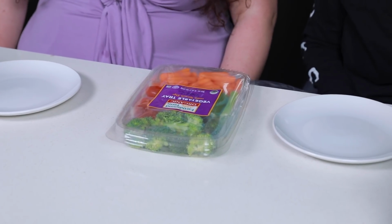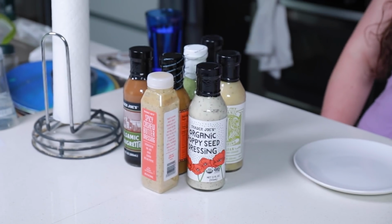Kristin had the great idea that we would get some fresh veggies and employ them as an instrument with which to consume the salad dressings. Honestly, it's an excuse to trick ourselves into eating some vegetables. Yeah, we definitely could use some vegetables.